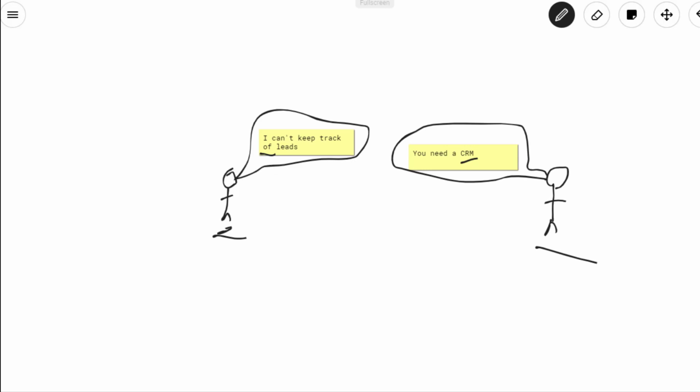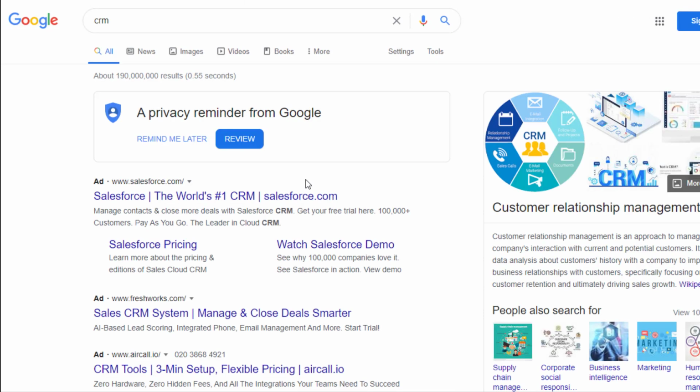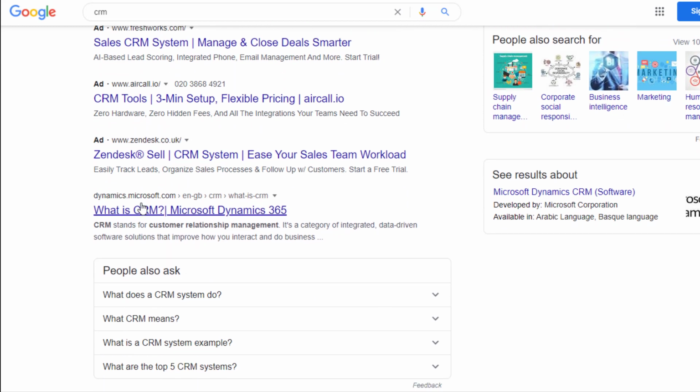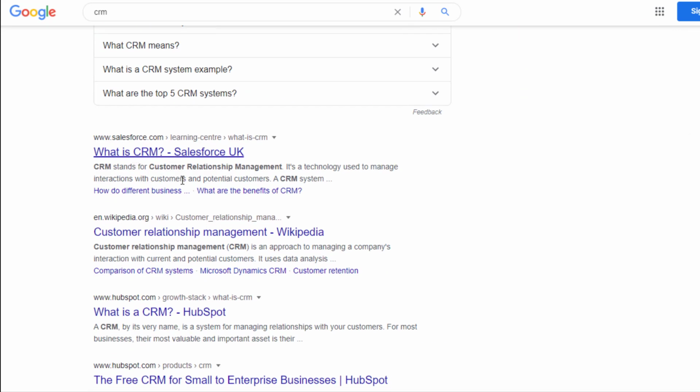So he's not going to just magic that into his business, right? He's going to actually look into it first. And we all know that most people, when they're looking at something, go to Google and do a Google search for it. This is just the way it works nowadays. So he goes into Google and searches for CRM. And when you look down at what's ranking, number 1 is what is CRM. Number 2 is what is CRM. Number 3 is the Wikipedia page for customer relationship management. And number 4 is what is a CRM.